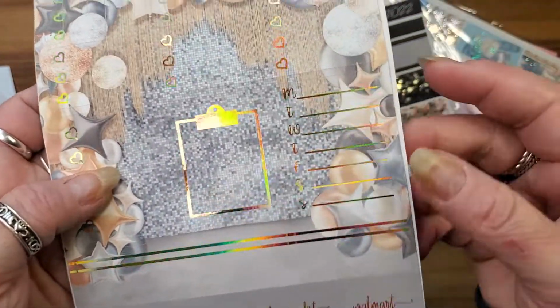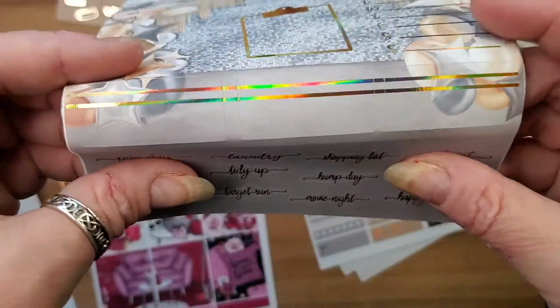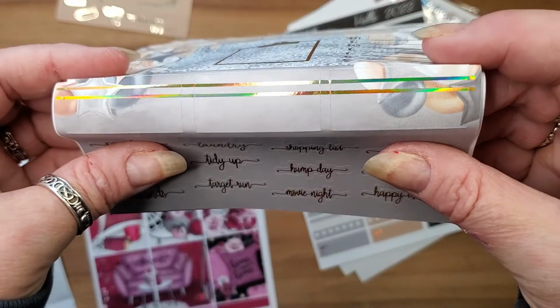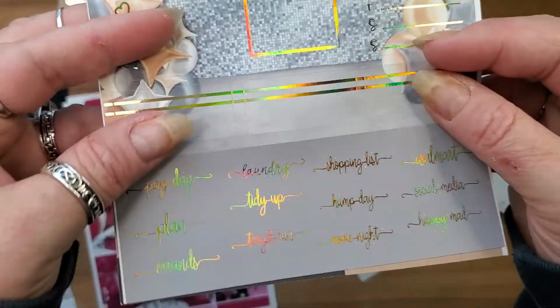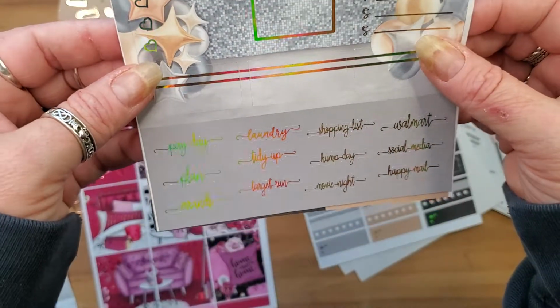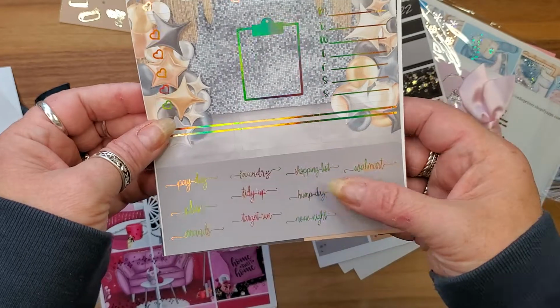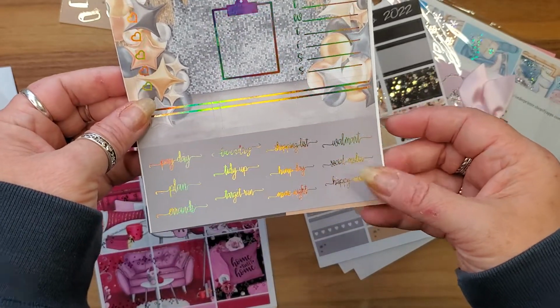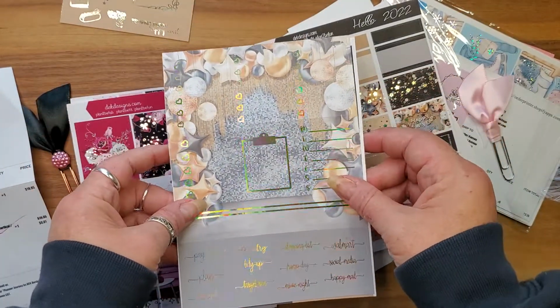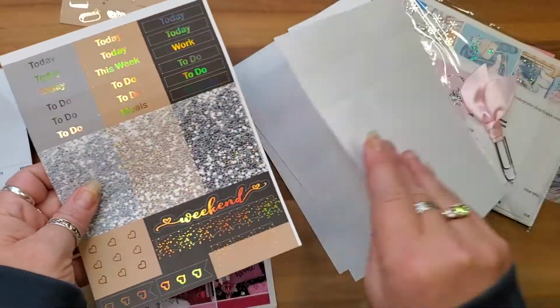You got your clipboard. Then your Monday through Friday. These are like half boxes. And then you got your words. Payday plan, errands, laundry, tidy up, Target run, movie night, hump day, mail, a shopping list, Walmart, social media, and happy mail. Oops, I didn't flip that one.